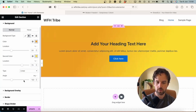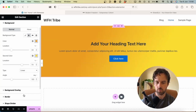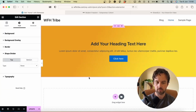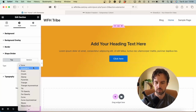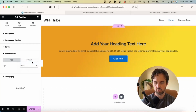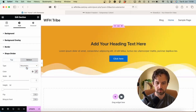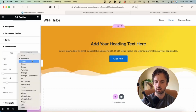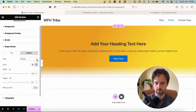Okay, now while we're in here working on the design of the header, one more thing I'll show you is if you go to shape divider down the bottom, you can add some styling to this. So let's select, say, mountains. That's to the top. I had top selected there, so let's just remove that. So we go to the bottom, which is going to be the bottom of this section, and we click on mountains. Then we can change the height, we can change the width, and they've got lots of other options in here that you can play around with as well.